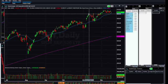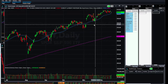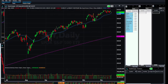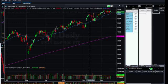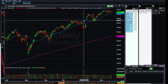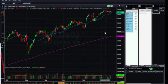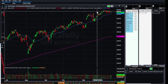I don't know that I'd take any entries here. Last month was a great time to make an entry, back on the 19th and 20th on that pullback. This one's a little harder, but the hard to believe thing about it is, this is actually a stronger pattern, basing at the high, than a pullback to minor support. If one's stronger than the other, it's the base at the high and the correction through time. So I still like us higher.